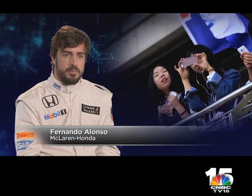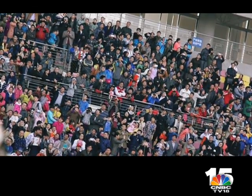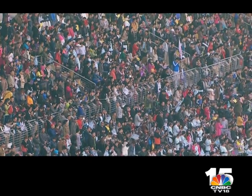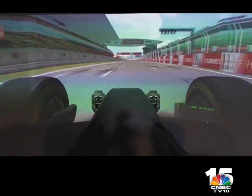Racing in China is nice because the people are so enthusiastic about Formula One. It's one of the new countries that discovered Formula One. It's obviously a very nice weekend, and we always try to make our best. But the track layout is a tough one for the drivers.